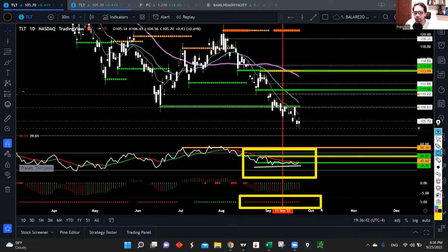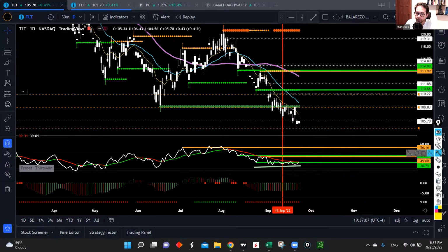However, what I'm seeing in momentum is this: as price continues to go lower from 110.86, you can see that price continues to go lower. However, as price continues to go lower, the indicator, which is the trend oscillator, a momentum indicator, hasn't made new lows and is actually trying to reverse here. If we happen to reverse in this chart, I think that we can see a pretty substantial short squeeze in bonds.